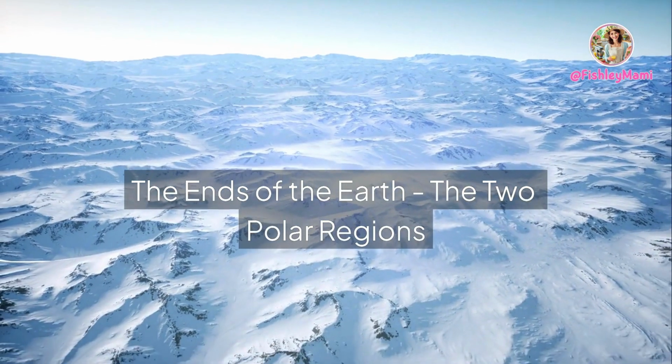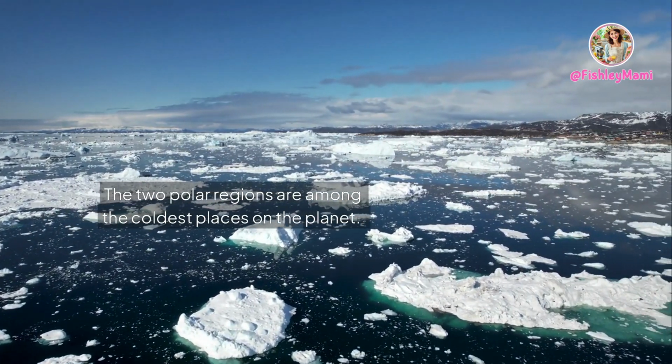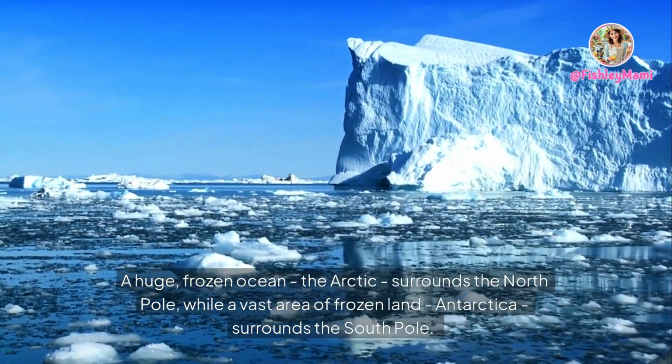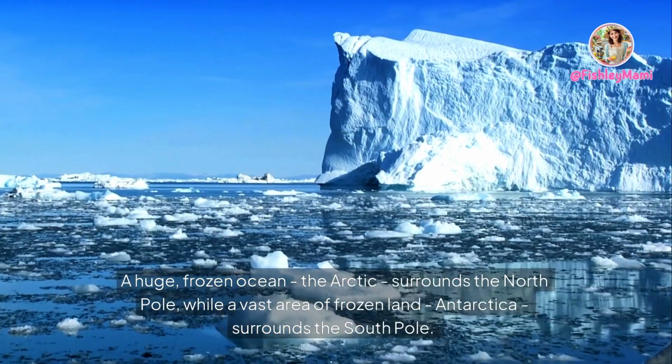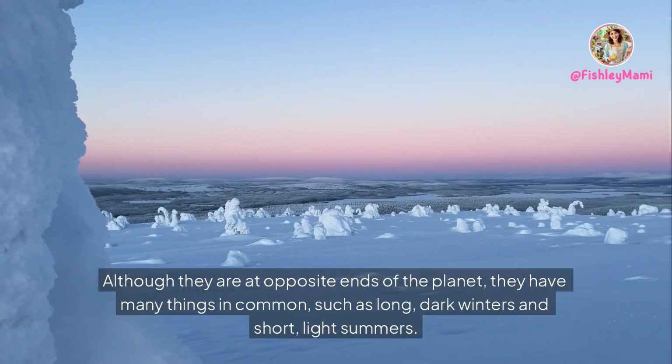The ends of the Earth, the two polar regions. The two polar regions are among the coldest places on the planet. A huge, frozen ocean, the Arctic, surrounds the North Pole, while a vast area of frozen land, Antarctica, surrounds the South Pole. Although they are at opposite ends of the planet, they have many things in common, such as long, dark winters and short, light summers.